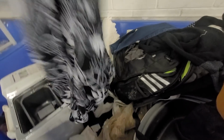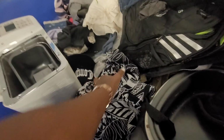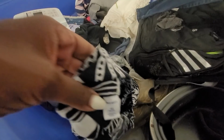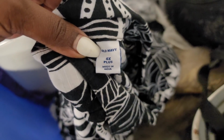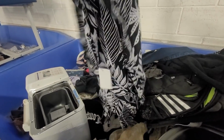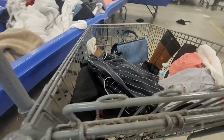And we continue. Did pick up this top. It's Old Navy, but it's a size 4X. I love picking up the plus sizes, especially larger plus sizes. They do really well for me. Honestly, sometimes it doesn't even really matter the brand. As long as the item is in good shape, it usually sells pretty fast for me. So I picked that up. I don't always pick up Old Navy.